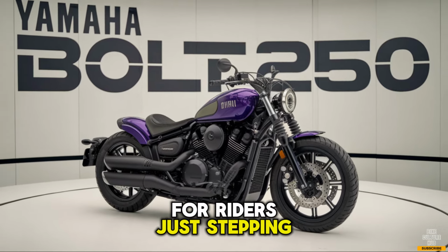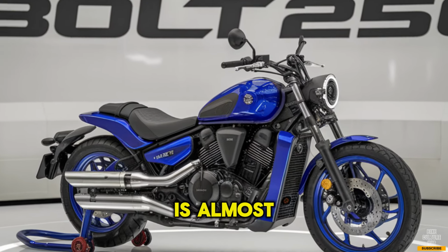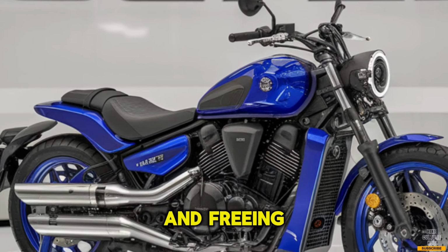For riders just stepping into the world of cruisers, or for those looking for a secondary bike that's easygoing and stylish, the Bolt 250 is almost a no-brainer. It's the kind of machine that reminds you why motorcycles are supposed to be fun and freeing.